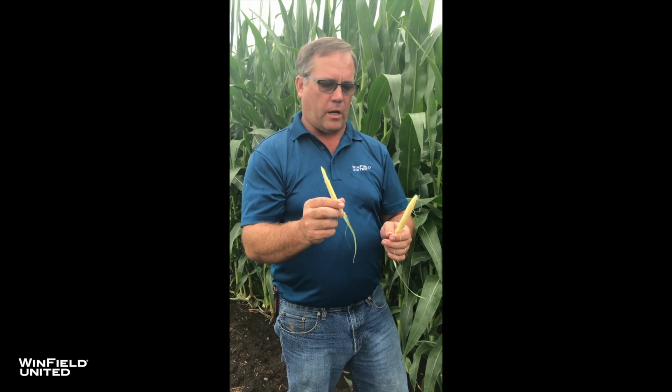Some of them are a little bit smaller, a little bit less developed here as well. But they're all fairly consistent around that 14 to 16. If we start to do the calculations off of 14 around by 40 long, with the population we have out here, it's about 196 bushel per acre, which is really matching up with what field forecasting is showing at right around 195 after we put in all the parameters for the field.